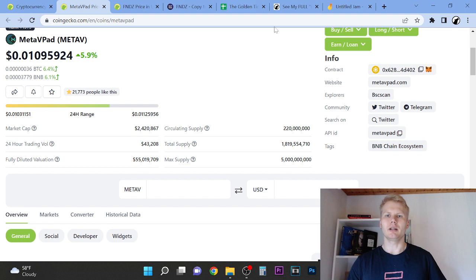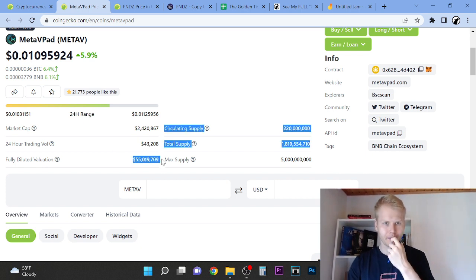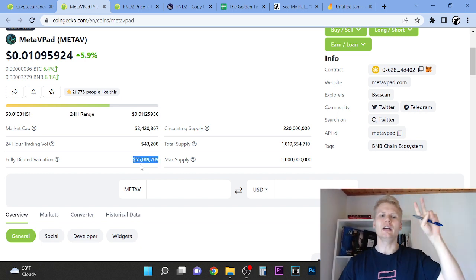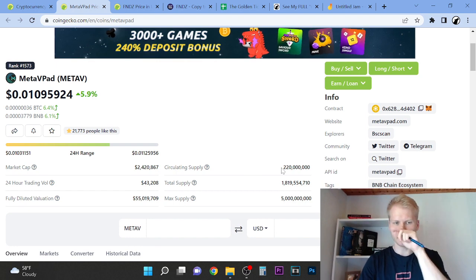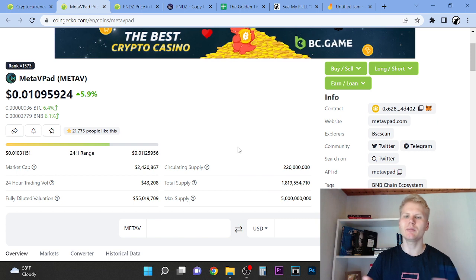Think about it this way. The max supply is massive, 5 billion, and the circulating supply is 220 million. The market cap is 2 million and the fully diluted valuation is 5 million, meaning that if all of these tokens were in supply, this is the real valuation of the token. So in my opinion, tokenomics-wise, this is not a good pick. But that's not the only thing I use to see if it's a good project; this just gives you a hint.